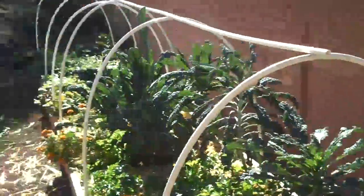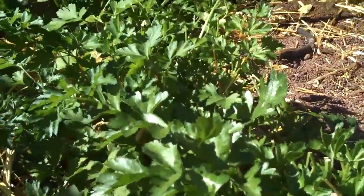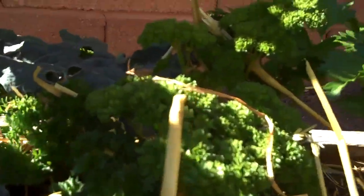Okay, I'm just going to show you this top bed, and then I'm going to cruise around the garden as fast as I can, because I know this is redundant to a lot of you. But I just thought I'd at least show you the growth on some of my favorite plants, like this parsley. And in the last update, I told you guys I was switching over from the annual greens to more of these perennial type greens, like the Italian parsley, the curled parsley back here. She's beautiful.